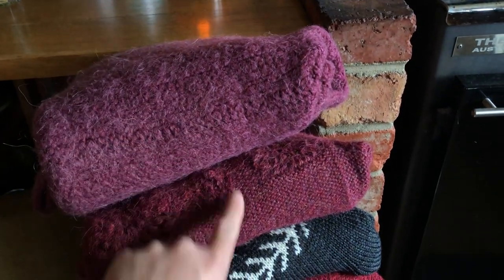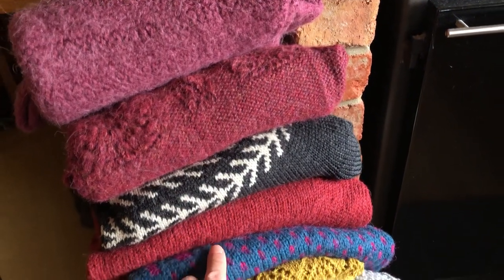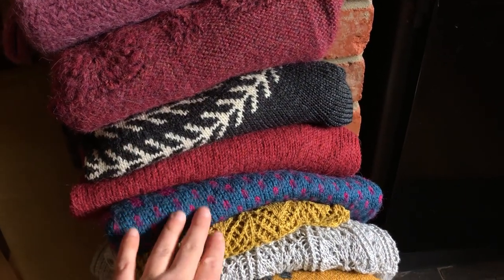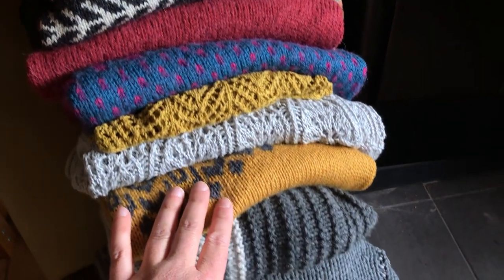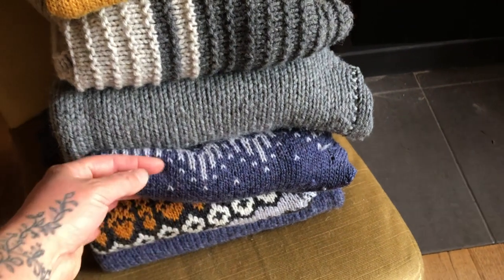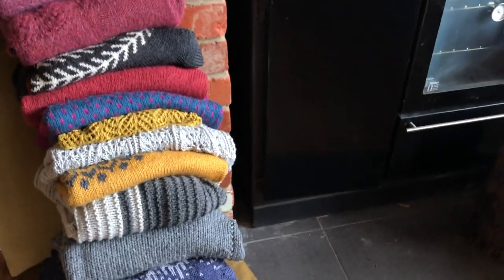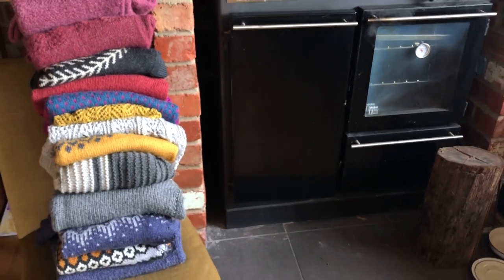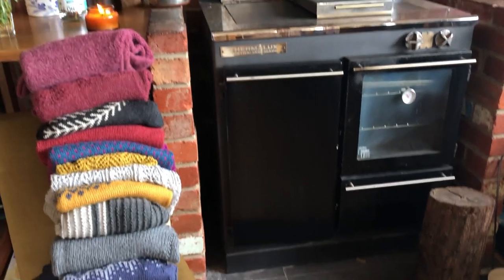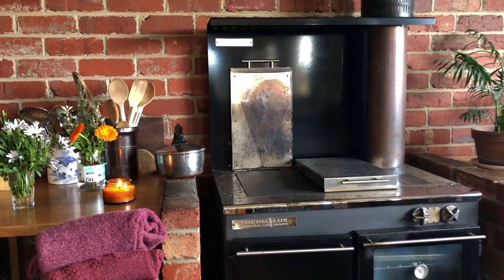You can see that I was pretty obsessed with the burgundies at the start, except for the beautiful Branches and Buds one. And then I moved into the mustards and the greys and the blues. Yeah, so that's my pretty collection of sweaters. Don't mind the dirty oven. It's very hard to clean a wood fire oven.